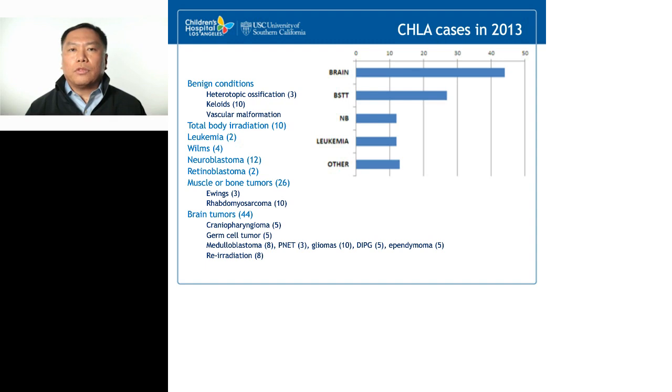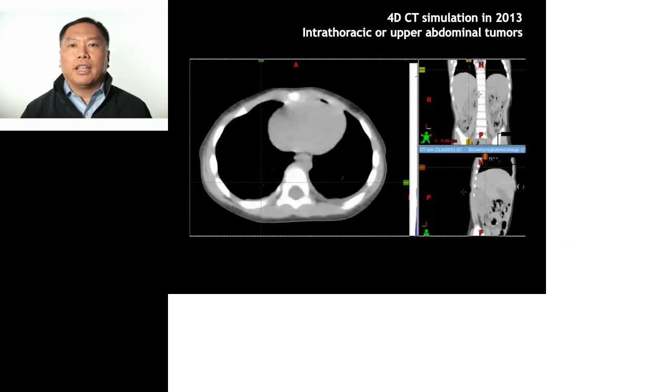And so when our equipment was upgraded in 2013, we focused on what we thought would be the highest yield application. So this is a movie loop that we obtained in the summer of 2013, and it's a movie loop showing a 4D CT that we obtained on our CT simulator.